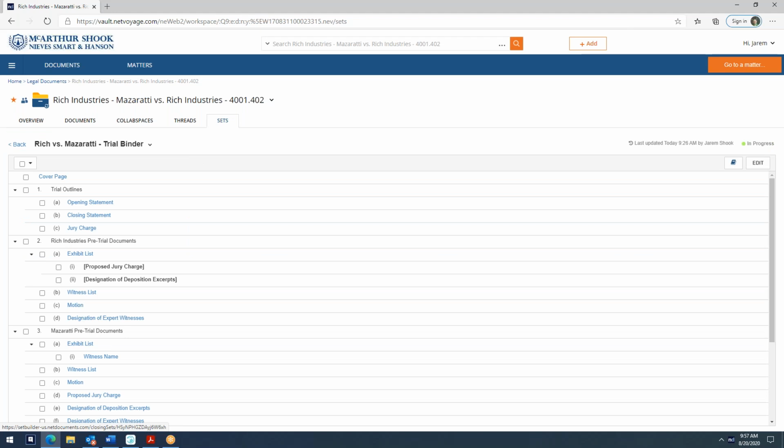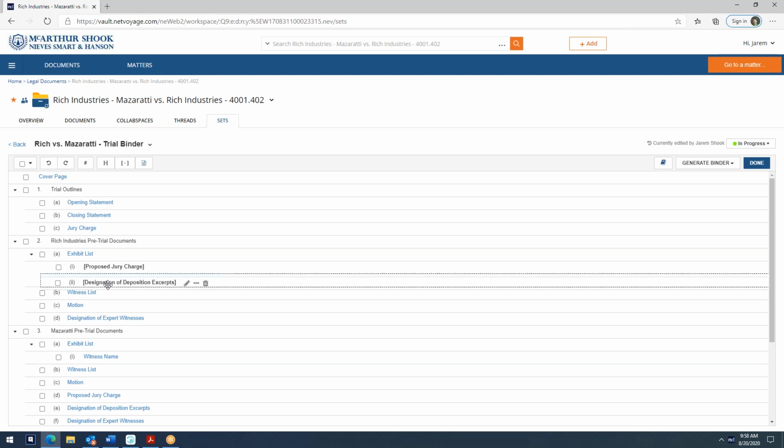I can come in here and create an outline of the documents that I need included for this trial. If I hit my edit button, I can come in and add placeholders. The ones that are in brackets are placeholders for me. The other ones I've already added documents to. So I can go ahead and rearrange these and put them in the order that I want, and make them subcategories of another document.